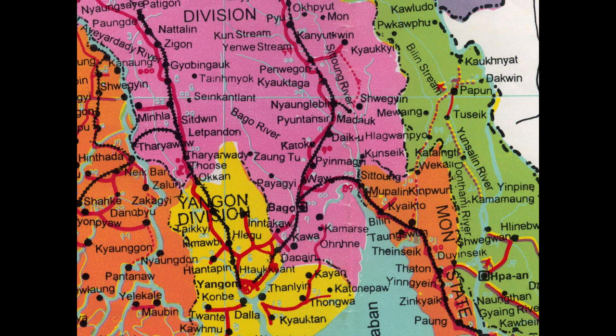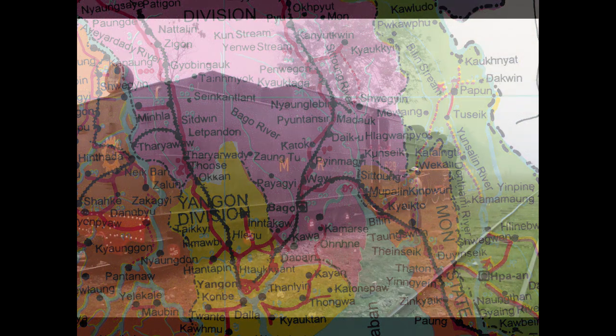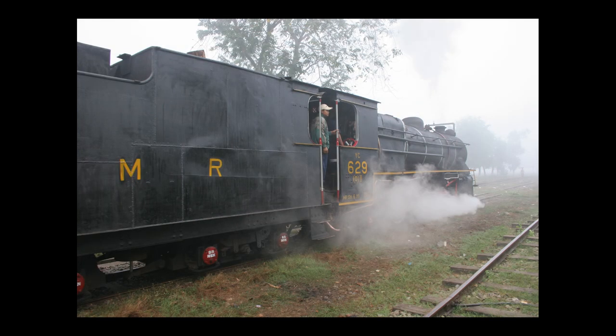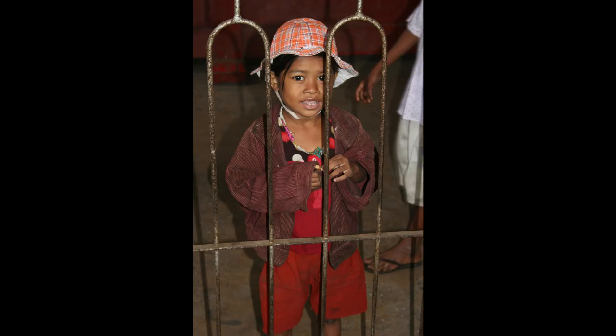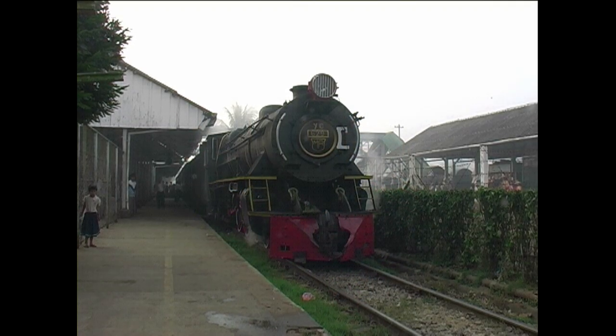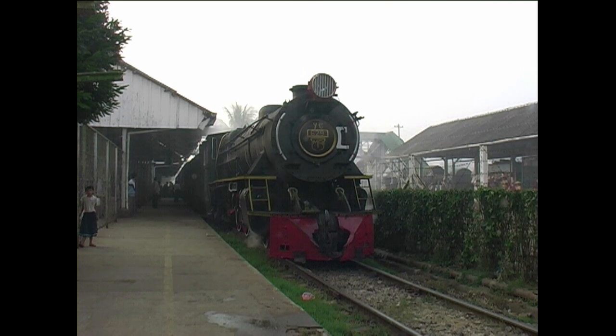After a comfortable night in a splendid hotel, we are now ready for our early morning departure from Bago at the start of our journey north to Mandalay. And this is our comfortable accommodation on the train. Twin beds and a gentleman behind the partition there ready to cook our breakfast. Wonderful.